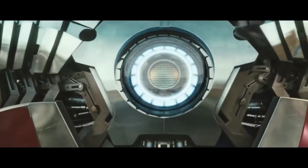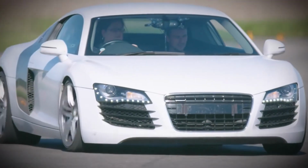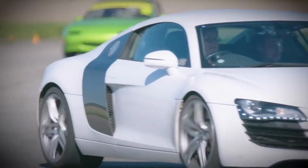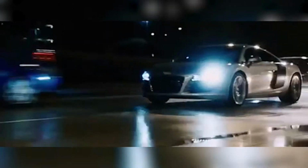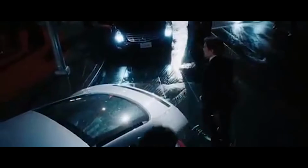However, the Iron Man series and the Marvel Cinematic Universe itself have come a long way since 2008. Now it's no surprise that just as technology in the world is changing, so does Iron Man's cars. From this classic car to the Audi R8 Spyder to the Audi e-tron, Stark's got all the versions of this sports car stored in his garage, just like his suits.